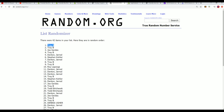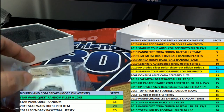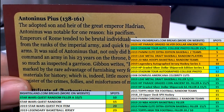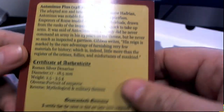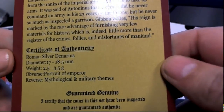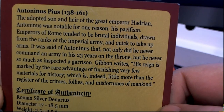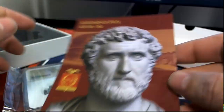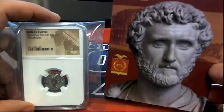Antoninus Pius is the Roman emperor. And it's a really neat item to get from this period of time in Roman history and world history.